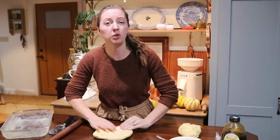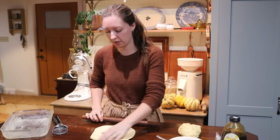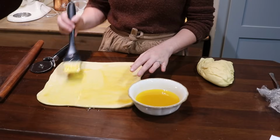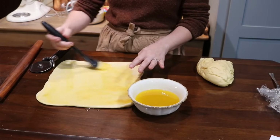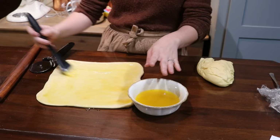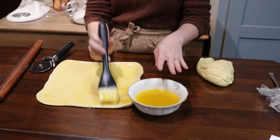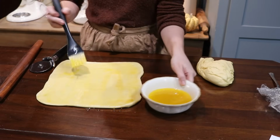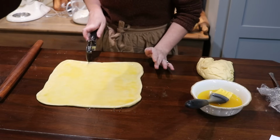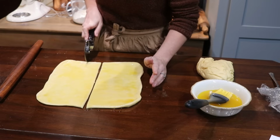And these are gonna get rolled out about a quarter inch thick and about a 12-inch square. So we're gonna brush this square with our honey butter. We are gonna be reserving some of this honey butter to brush on them after they are baked, so we don't need to use all of it. Just like that. I'm gonna cut this into 6 strips.